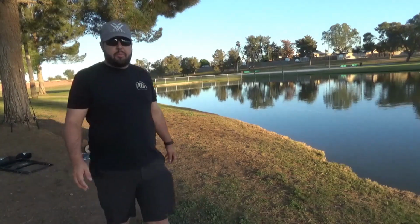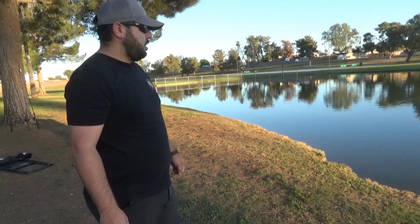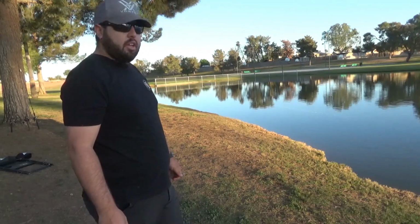So on that first rod, we just have a piece of white bread. See if carp will bite. There's also shad in this lake, so I think I'm gonna throw the cast net around and see if I can get some live bait.